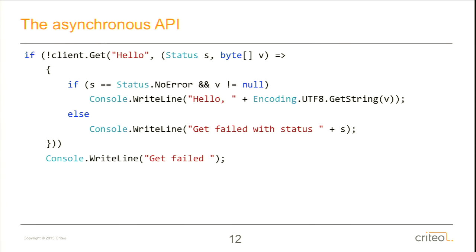So in the end, this is how my API should look when I want to do a GET. I have my client, and I just give it a callback with arguments: the status, which is most of the time no error, or you have to handle it, and a byte buffer, because I just handle byte buffers. The only thing you have to take care of is that when you do asynchronous things, you have to check for failure synchronously and in the callback, because things can fail at these two points. So this is it.